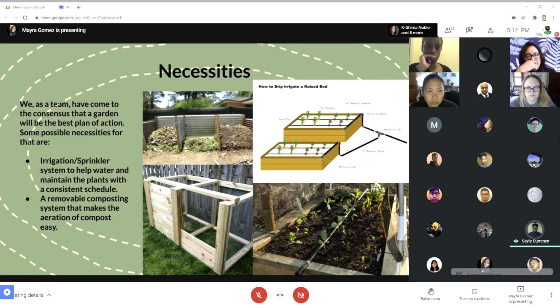This composting system is pretty easy in a sense that you have these bars that you can remove easily. So that makes aeration and composting way better. I've had previous experience with this, and I feel like this is one of the most effective ways of composting. In regards to the irrigation system, we would want it hidden, so we're going to have more design aspects of that. But we feel like an irrigation system would make it easier, so the plants could stay on a consistent schedule for watering.